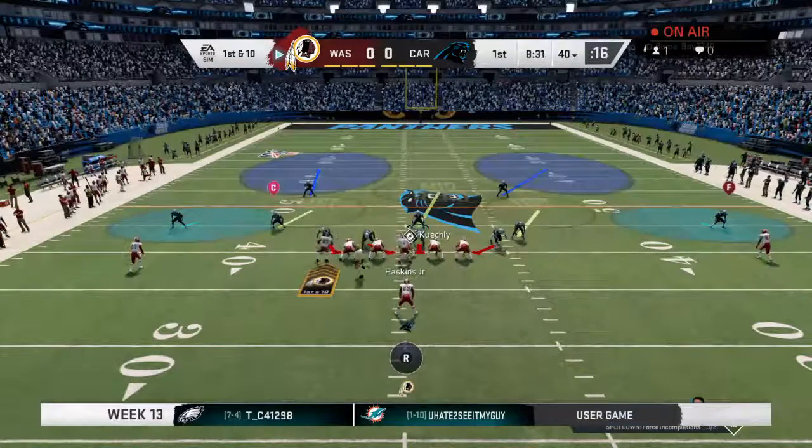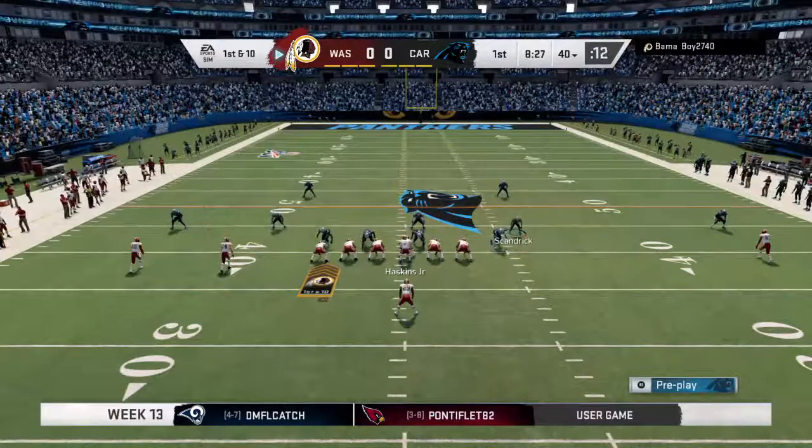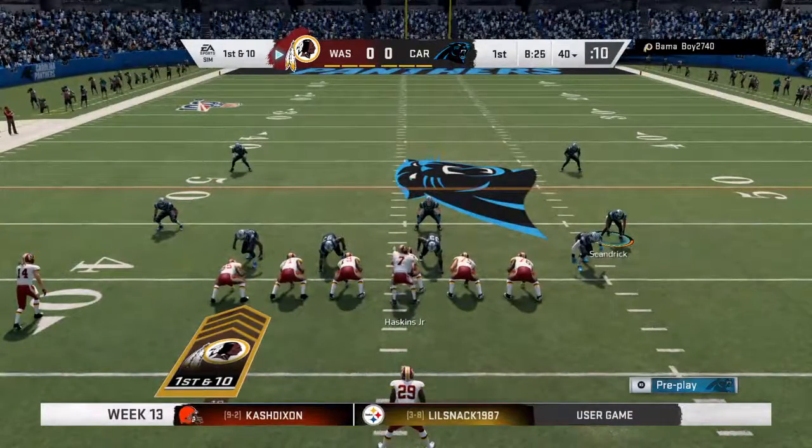Let's get it together, defense. Let's get it together. You got tight. You got tight. You got tight right there. Check three. Check three. Check three.